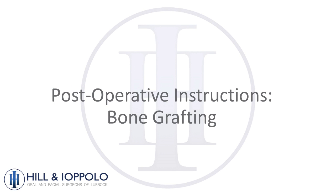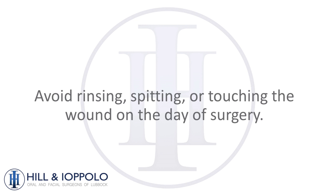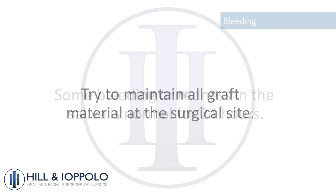Post-operative instructions, bone grafting. Do not disturb the wound. Avoid rinsing, spitting, or touching the wound on the day of surgery. Be as gentle as you can around the bone grafting area. Try to maintain all graft material at the surgical site.